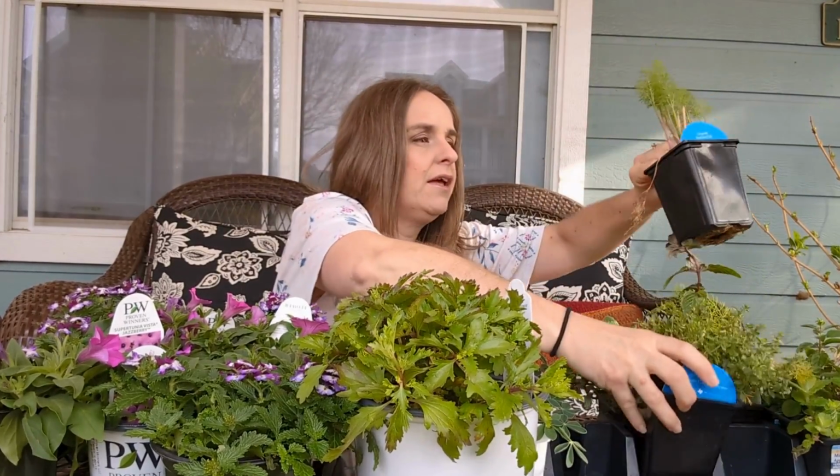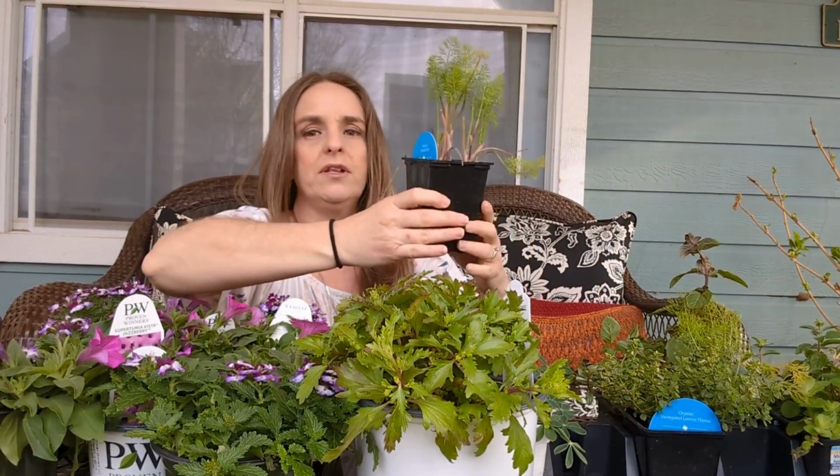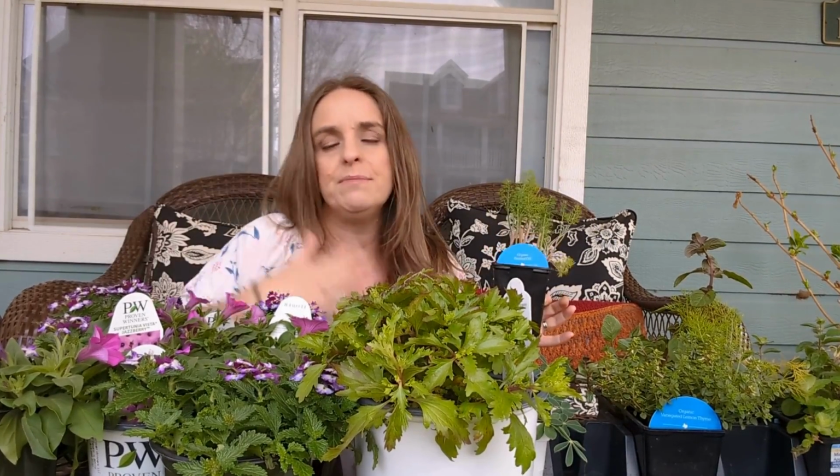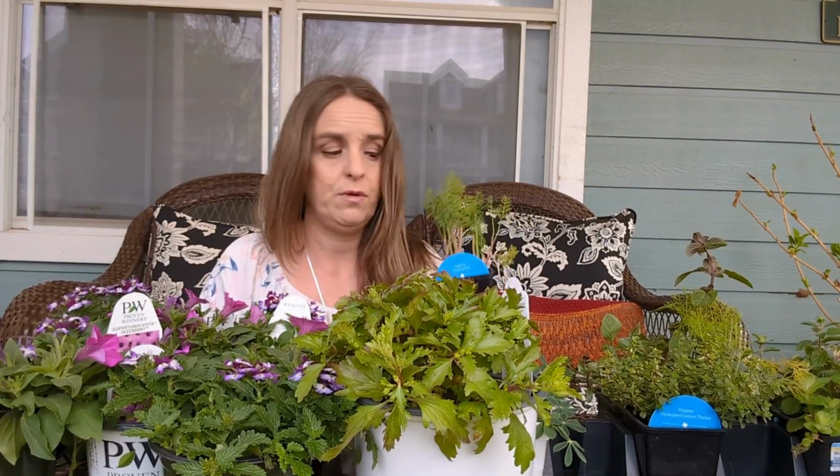Here, this again is one that I found at Calloways. So they had herbs for much cheaper at Denton Plant Factory, and the price was really great. It was $2.99. However, they didn't have a great selection. So what I was missing and I wanted, I found at Calloways for $3.99, which still totally beats out Walmart, Home Depot, and Lowe's. So I was totally fine with picking these up.